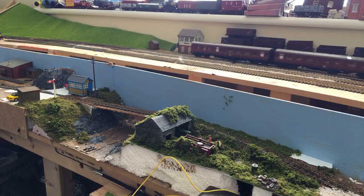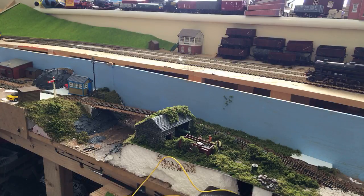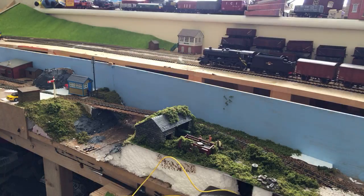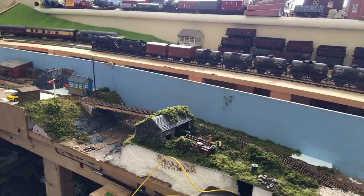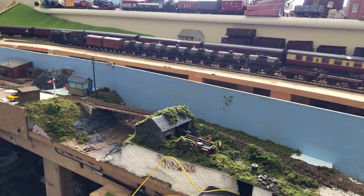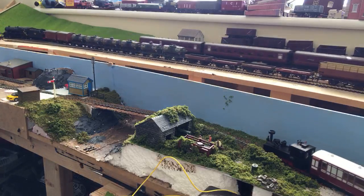And I don't run them fast. This is meant to be a nice slow railway, so I don't want to run trains fast. And also, because it's a small railway, it really helps running the trains slower because they take longer to get to the destination. You'll start seeing them coming into the right of the camera. There we go, you can just about see them now.